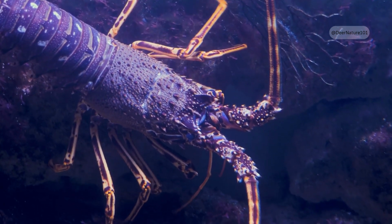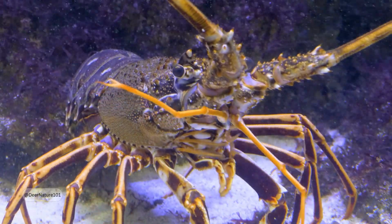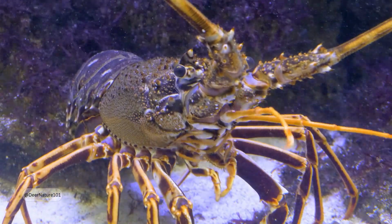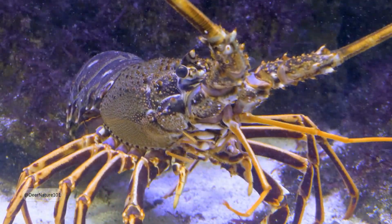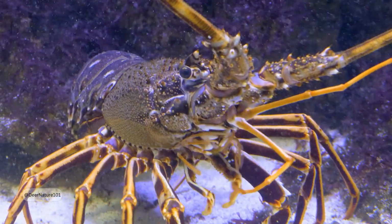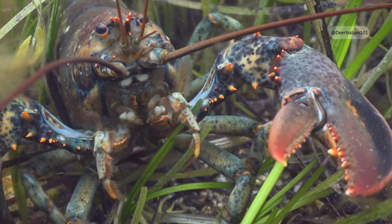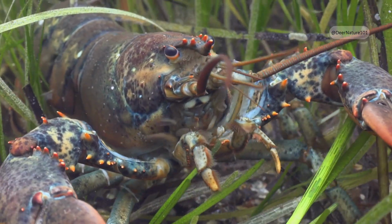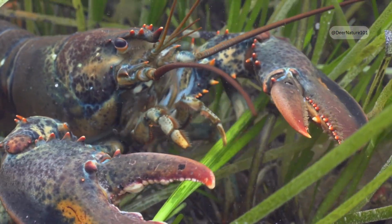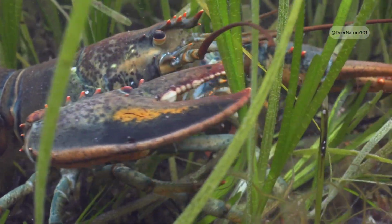Lobsters reproduce by external fertilization. Mating occurs after the female has molted, as her soft shell makes her receptive to the male's sperm. Females can store the sperm for several months before fertilizing their eggs. A female lobster can lay thousands of eggs, but only a small fraction survive to adulthood due to predators and environmental factors.